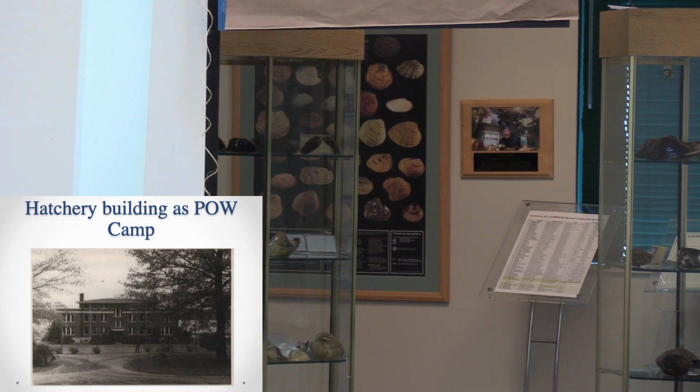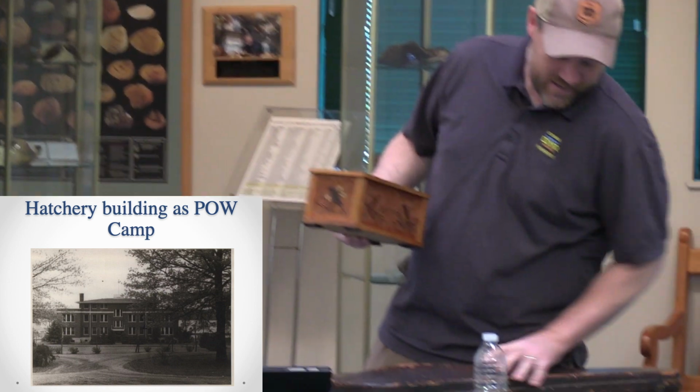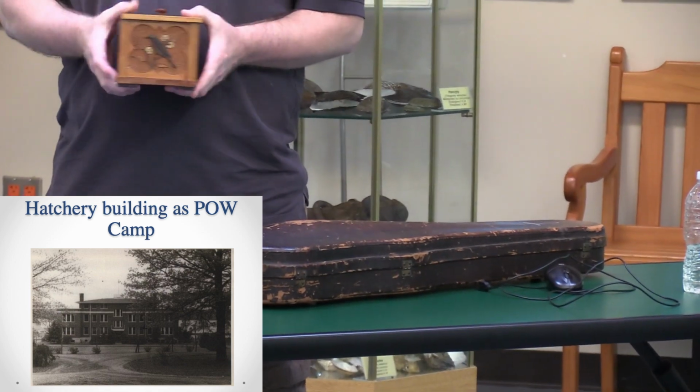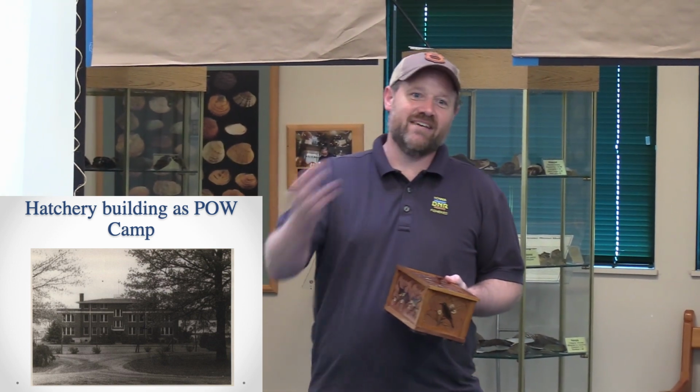This was actually just brought in today, so I thought this was pretty cool to show. We had a German citizen email me, I think it was last year, and he said, my dad was one of the POWs here, and I just wanted to come and see where he was. And he said, I have a box that was made there and given to him by one of the other POWs. This isn't particular to that box, but it's the guy that made that box. I think we're going to get that box as well, potentially.